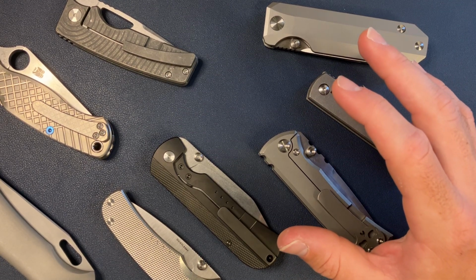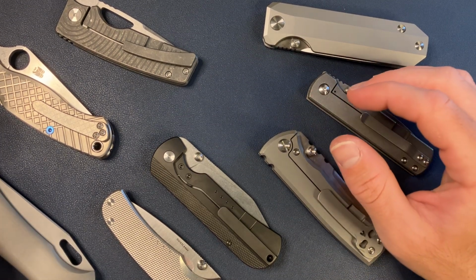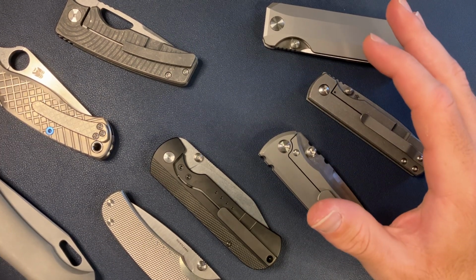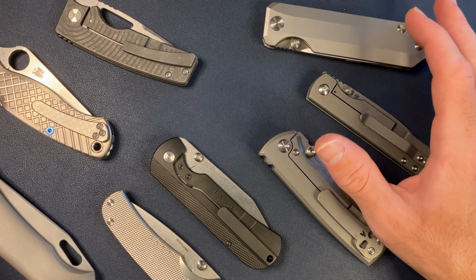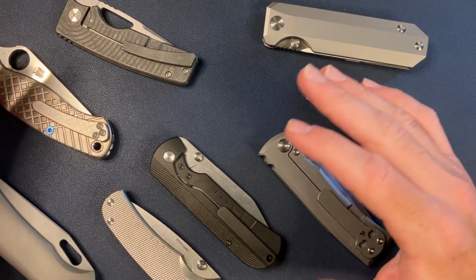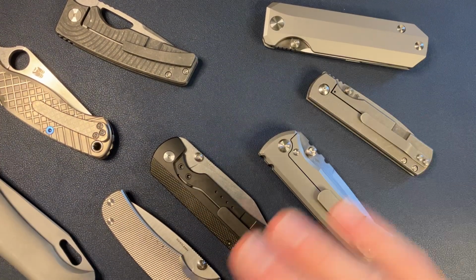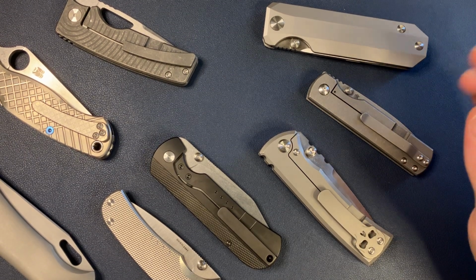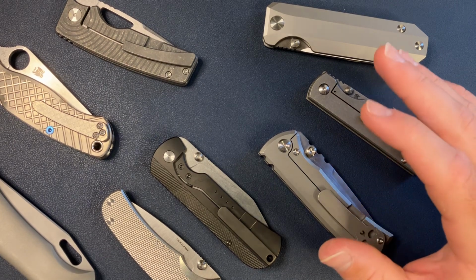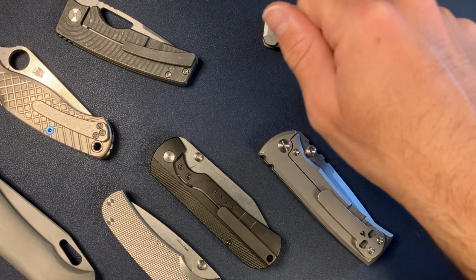Is this something that you are going to use every day and destroy and beat up? Is this something that you are going to collect? And by the way, there's nothing wrong with either of those. I do both. I have knives that I'm destroying and beating up. I have knives that I carry sometimes, and then I have knives that I carry never. And I think that we should respect all those categories and choices. But you have to think to yourself, if I'm going to buy a knife, is this something I'm going to use all the time, or is this going in my collection? Because personally, I'm a user, but I'm also a collector.